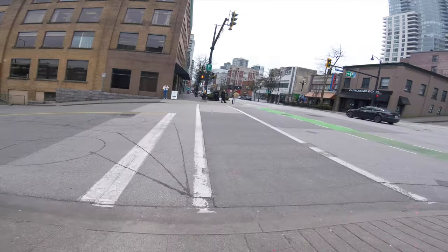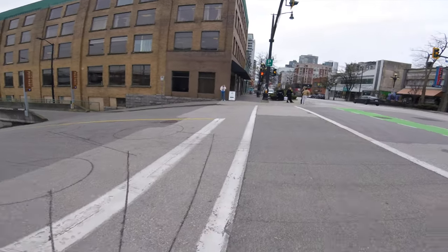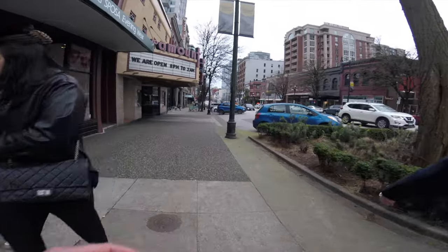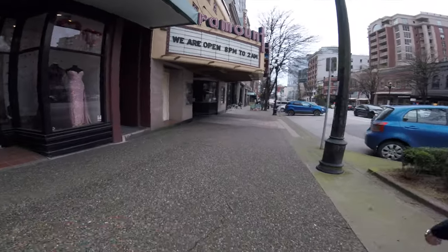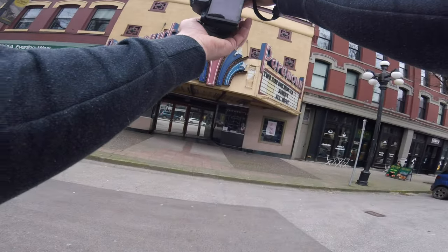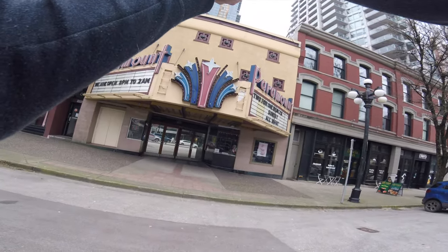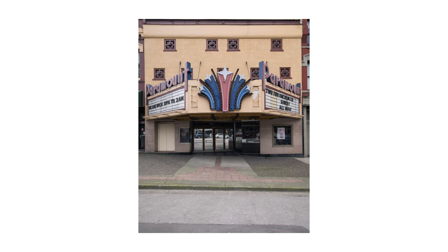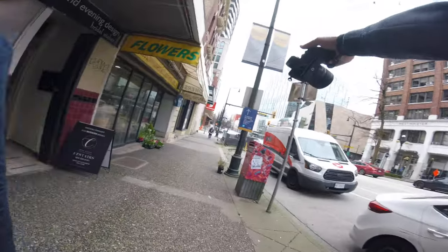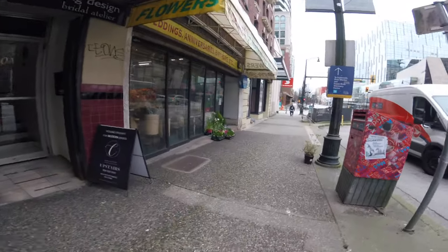Okay, let's keep going. We can go to the strip club. Yeah, here's the strip club, Paramount. Classier than I would have thought. Heck, if you have enough zoom, you could probably get a reflection of yourself in that window there. Oh, that'd be cool.